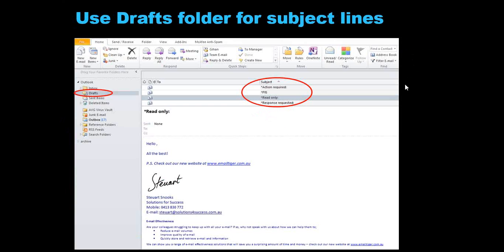What you do is you create a new email with action required in the subject line and then save the email, and it'll save it into drafts, and then cross out of that without saving and then create a new email again from scratch, this time with response requested, 3rd one read only, 4th one FYI. And when you've finished saving the 4 of them, there they are sitting in your drafts folder.